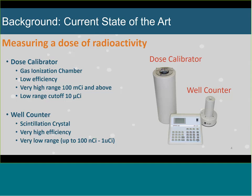Now, a well counter is on the other side of the spectrum. It's another instrument. Instead of being gas, it's actually a crystal, typically a crystal made of sodium iodide coupled to a photomultiplier tube.